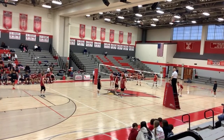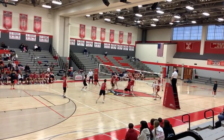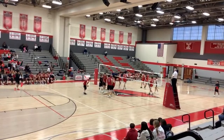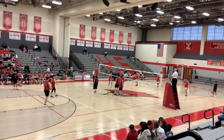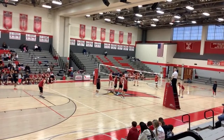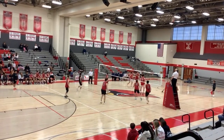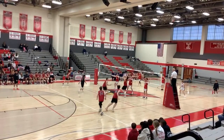Let's see what Watt has up. Oh, what a great serve. Right over the net. Great pop-up from number 22. Oh. Great hit by number 19, Sebastian Isaacs, right through the block. Great hit. Great serve, a little topspin to them, making it drop a little faster. Oh, great block. Great hustle, another one-hander. CBs gets the ball over this time.